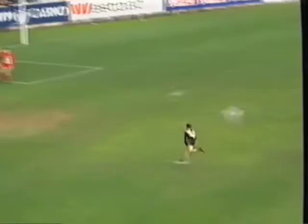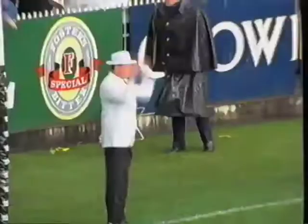25 metres, and no mistake. Terrific play by the Tigers.